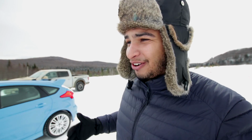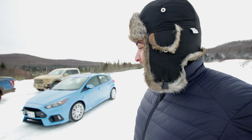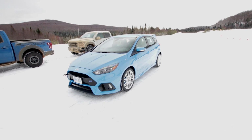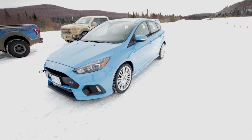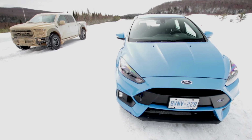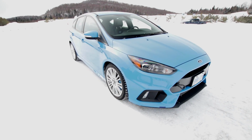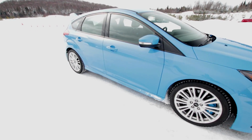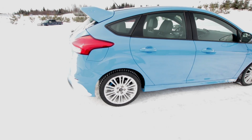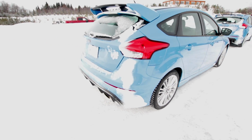Today I am not in Florida, as you can see by my hat and the weather and the fact that you can see my breath. But today is awesome because I will be testing out the brand new Ford Focus RS. So a few things to know about this car. First of all, Ford asked me to come out to this event. We are in Mécaglis. It is a motorsports park in Quebec. And what I'm gonna do today is a little bit of a test drive of a 2017 Ford Focus RS. Now, this is basically a rally car for the road.